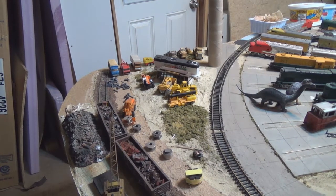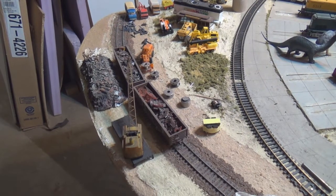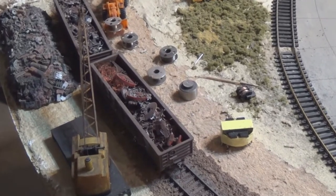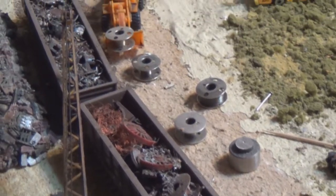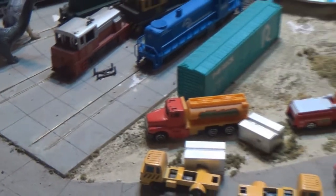We're down here at the scrap yard now, and I've already done a video on making my own scrap loads, using metal filings and stuff like that, and then putting some rusty colored washes on it, and just throwing all kinds of junk in there, and it makes it pretty realistic looking, I think. What do you think? But that's not the subject of this video. The subject of this video is HO scale vehicles.